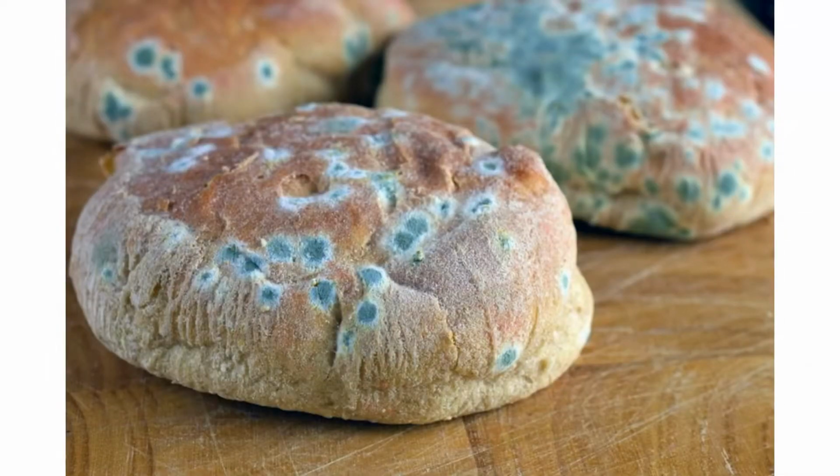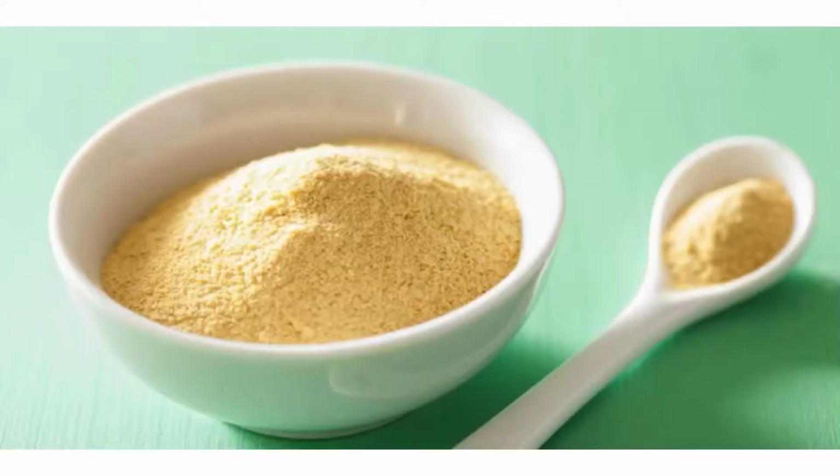Molds are formed by hairy filaments called hyphae. Molds tend to form on old fruit, bread, cheese, and maybe around your bathtub. Yeast are small, round, single-celled organisms. Yeast are important in making bread rise.